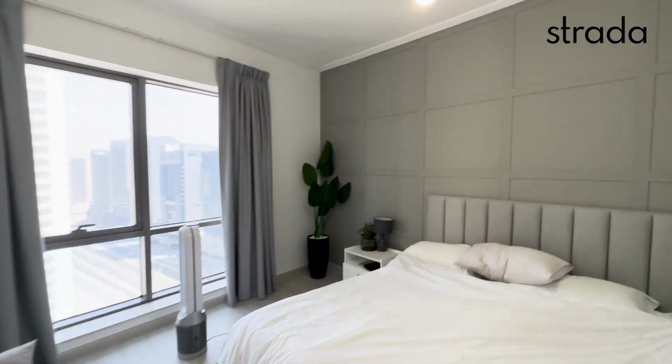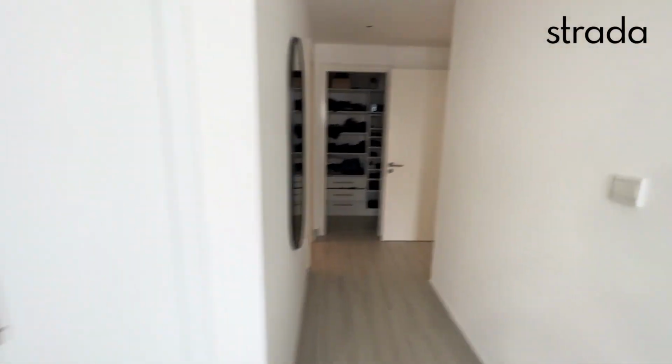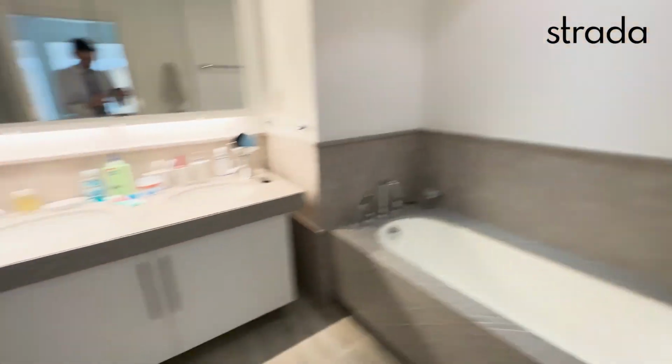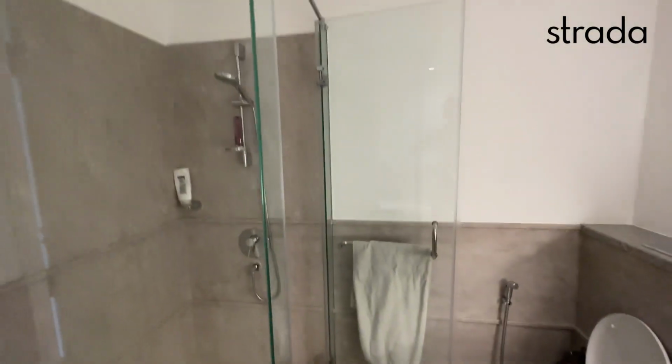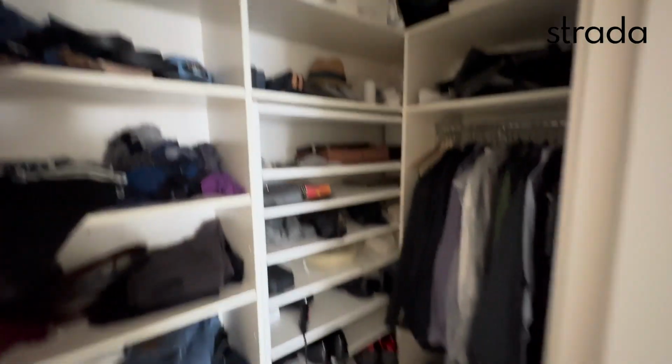Really good sized master with feature wall and fitted wardrobes. Ensuite bath with walk-in shower and finally walk-in wardrobe.